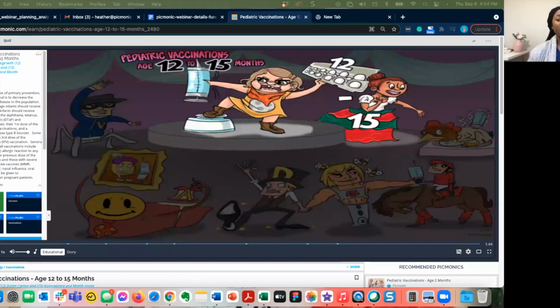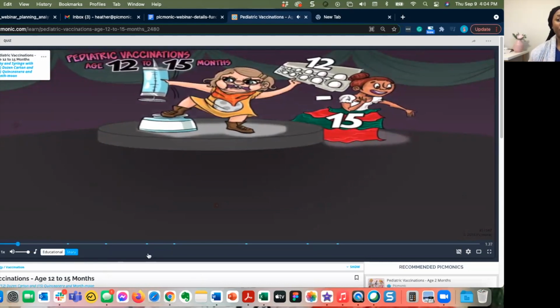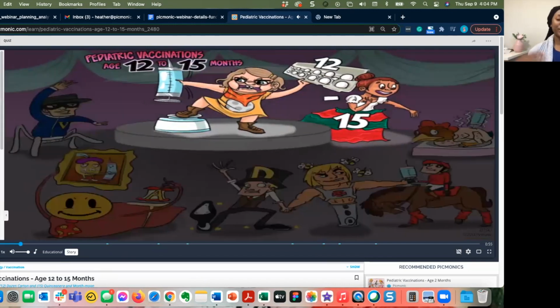Two of my favorite Picmonics I always use, and still now, even though I've been a nurse practitioner for 7 months, are the pediatric milestones and the pediatric vaccination schedule. I actually just started in primary care September 1st. Up until now, I've been in urgent care. Urgent care issues are cough, stomach ache, diarrhea, vomiting. But in primary care, we focus on growth and development, making sure our pediatric patients are growing and developing appropriately based upon their age group and where they're supposed to be.